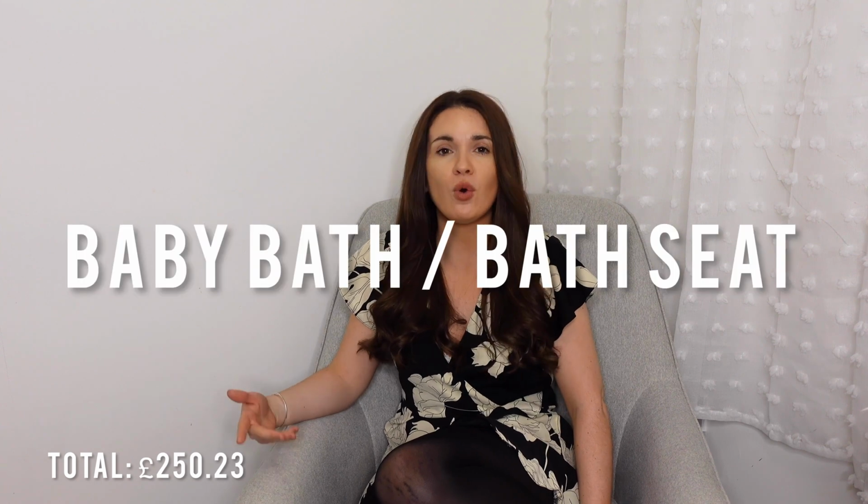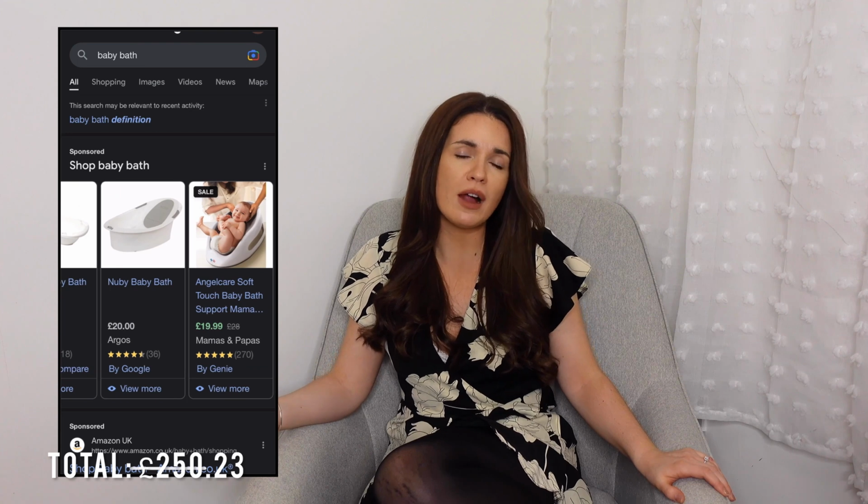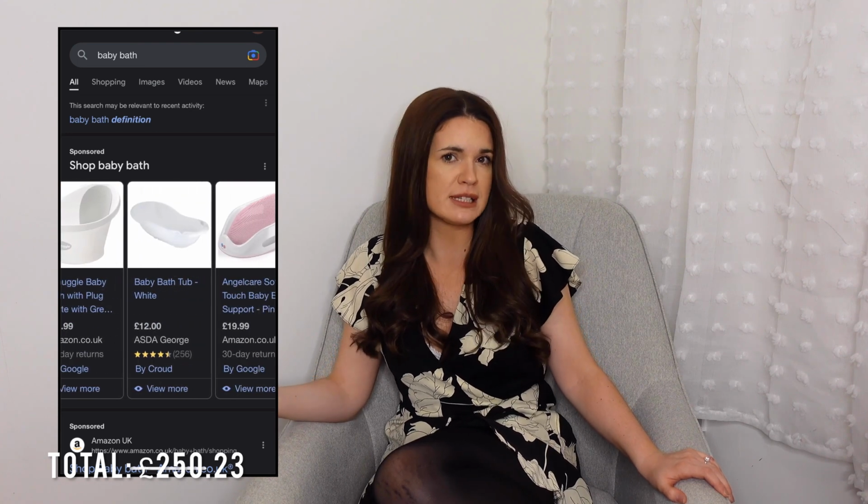So then we go on to our last section. The first item in this section is going to be a baby bath or a bath seat. You can get all different ones, and these range from £12 to £30, 12 being the cheapest, and that was a simple baby bath. So this obviously just depends on what sort of house you have.